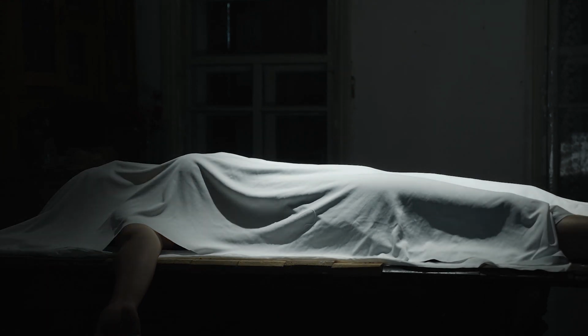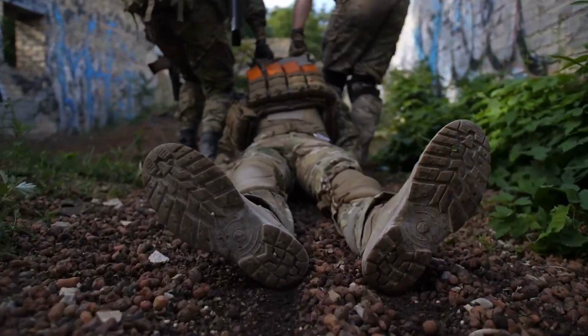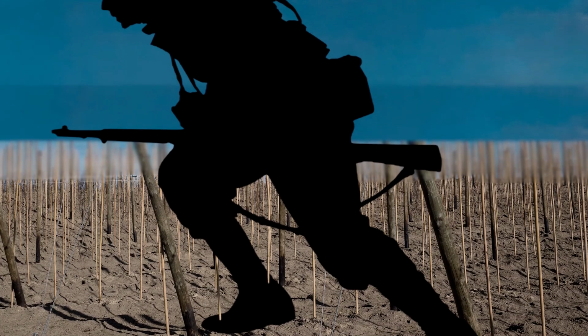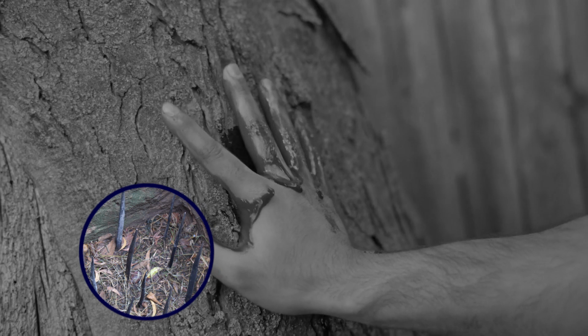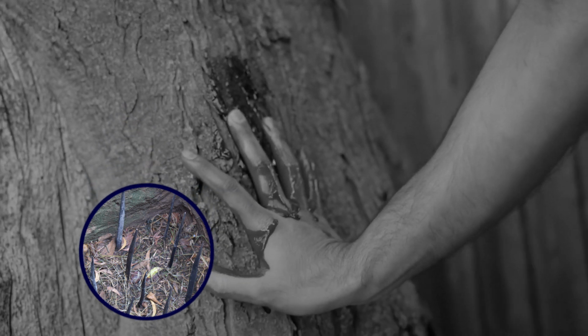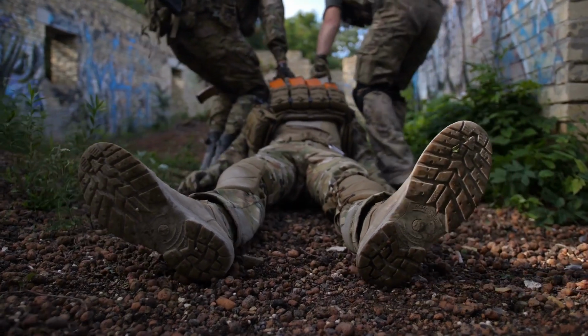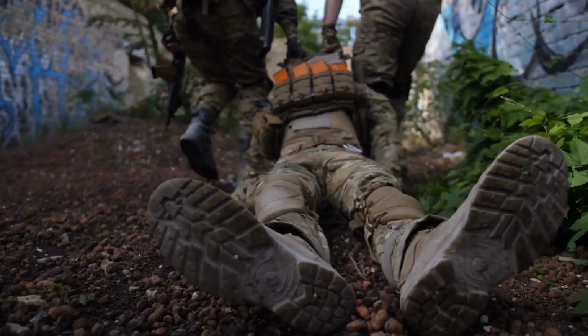Punji sticks weren't meant to kill, but to cause excruciating pain and slow down advancing units as they stopped to tend to wounded soldiers. In most cases, the sticks penetrated the lower leg area. They were positioned in a way that typically made it impossible for an injured soldier to pull his leg away without causing further injury. And the concealed pits were often positioned side by side so that any soldiers who ran to the first injured troop's aid also fell and got hurt.